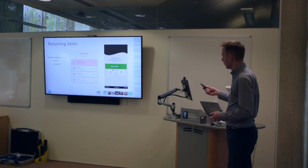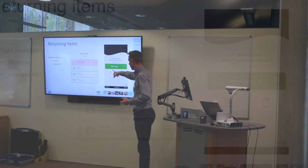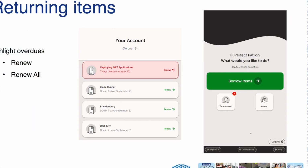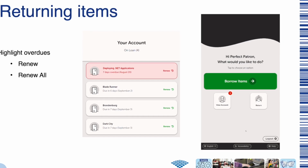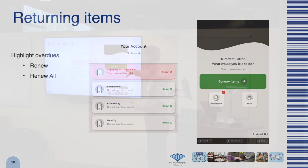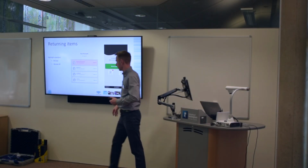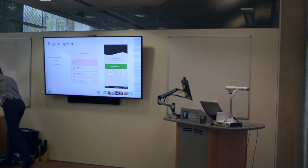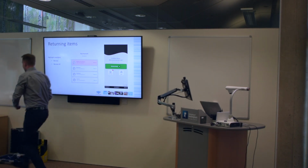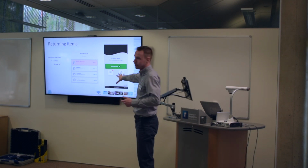Via the view account screen, you can see here that we've got 3 items shown now, 3 notifications. So we can click on that, and it takes us to this view account screen where we can show all the items that are on that account, and they can renew them. We can renew them individually. So they can renew from the screen.